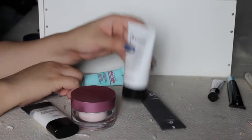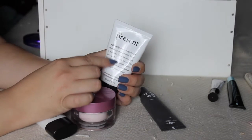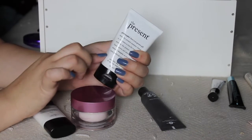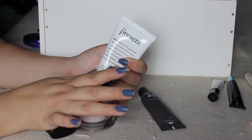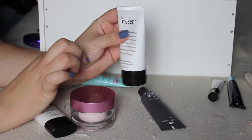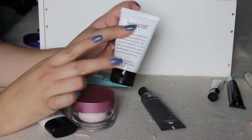Then the Present, I really like this. This is from Philosophy. But I just don't think my sister or my sister-in-law have the time that's needed to set, because you have to apply it, let it sit for like 2 to 5 minutes. I usually give it 5 to 6, and then apply the rest of your stuff. And I know my sister and sister-in-law are always in a hurry. Plus, I've almost used this one up, so I don't really feel like A, they'll use it, and B, I want to give it up because I'm almost done with it.